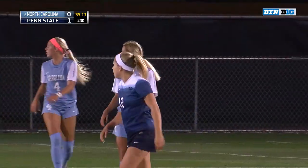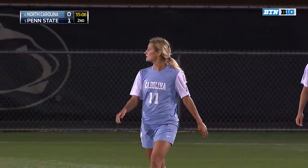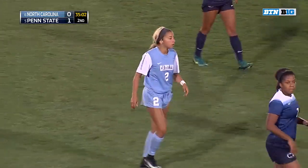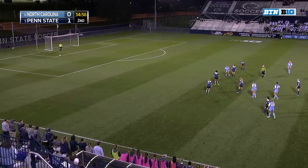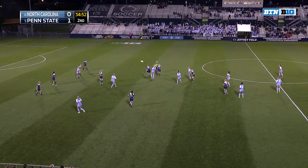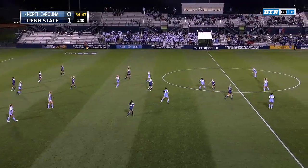They have. They found Russo, and she just brings this level of sophistication to the attack. She's so smart in her movements on and off the ball. She's clever. She's got a little bit of size to her. And like we talked about in that front line that North Carolina was missing, was being able to keep the ball with her back to goal, and she's very good at that. And I think she's allowed UNC to get some more numbers into their attack by keeping that ball.